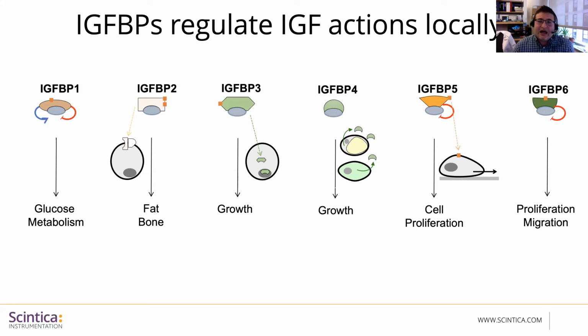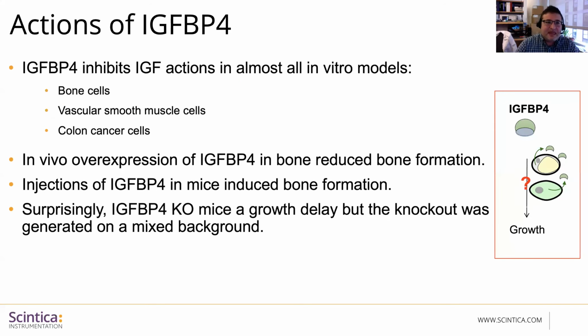So during my thesis, I was very excited to work on IGF binding protein 4, which I just highlighted here. It was thought to be important for growth in both the adipocyte and the osteoblast, because both of those cells could produce IGF-BP4, but not much else was known about IGF binding protein 4. So I will go into what was known at the time.